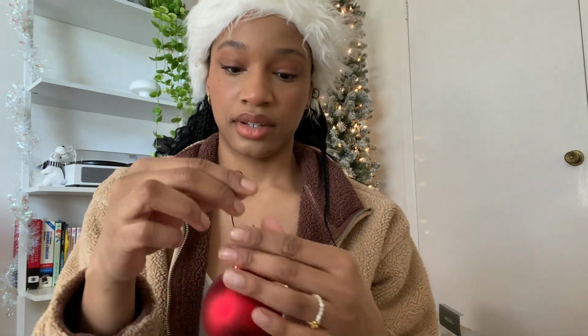And now I'm going to hook all these ornaments, and we're going to get started on putting the red ones on first, just because I feel like those would be the easier ones. Now is one of those times I could really use a wide angle camera. I'm already knowing this process is going to be a lot harder than it needs to be. I can't even take them out of the packaging without messing them up.